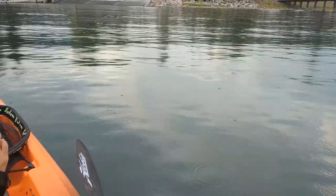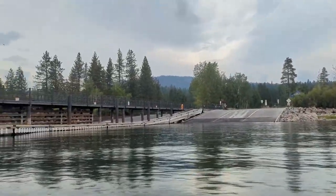Got a little sprinkle going. Maybe then before the big old rain. But it's coming.